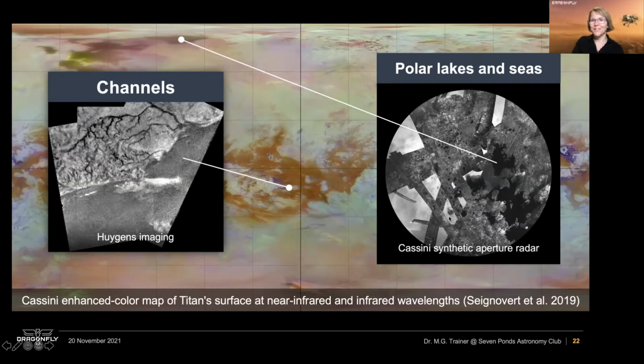One of my favorites are these polar seas. When you look at the top of the picture, if you hadn't already noticed those black patches, right? Those are areas of liquid. This is a radar image that shows everywhere where it gets completely black. This is a flat liquid surface, and so these are seas that are primarily methane, some ethane.